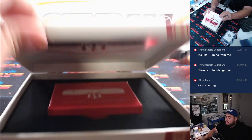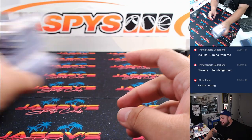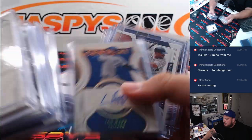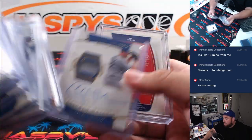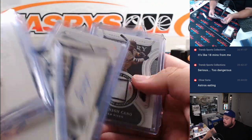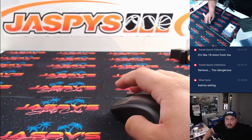There you go, guys. That was the break. Solid little break here, guys. Dual auto, the Yordan. And then, of course, the triple auto, the Clayton Kershaw, Bob Lemon. Seen a lot worse. Definitely could have been a lot better for most teams, but like I said, appreciate you guys.